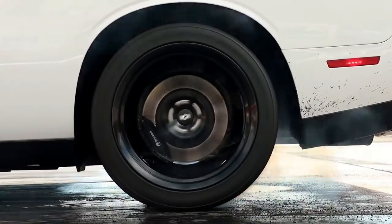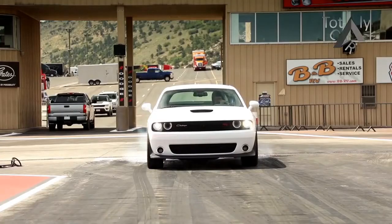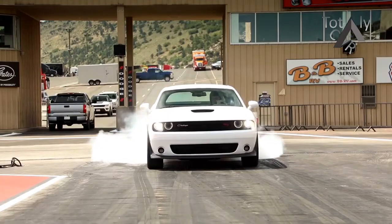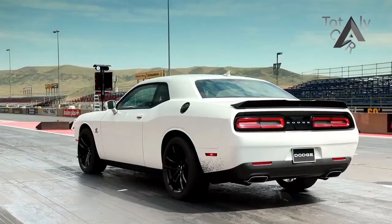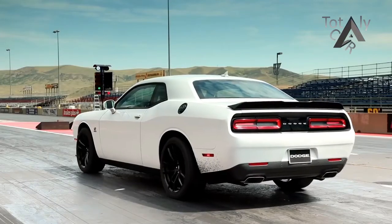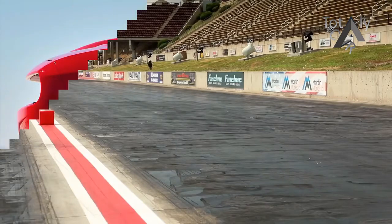Line lock for an effortless burnout to heat up the rear tires. Torque Reserve, in conjunction with trans brake and launch control, provides maximum power delivery while holding the car stationary and controlling tire slip on takeoff. Launch Assist reins in wheel hop and helps regain full grip.